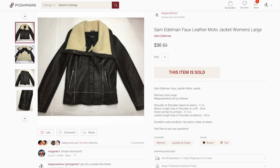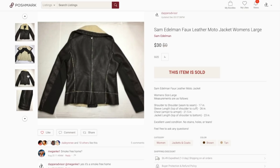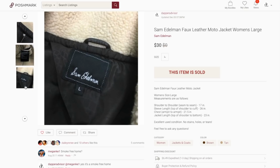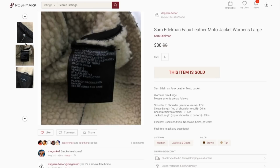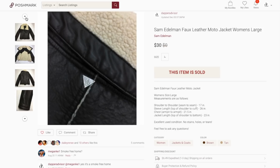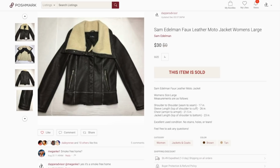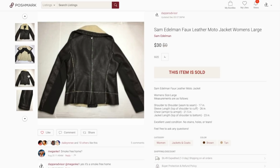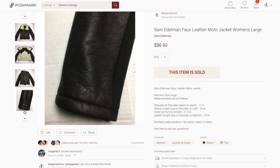Next up is this Sam Edelman coat that I've had for at least a year in my inventory. It took a very long time to sell, but I'm happy that it finally sold, and the buyer was definitely happy with this purchase. They left a really good love note for me as well. But like I said, I had this Sam Edelman jacket for a very long time, and I probably will pass on this brand the next time I see it, because it just took way too long to sell.